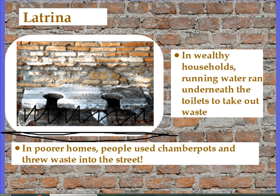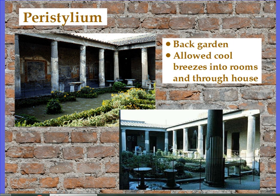Oh, and then at the very back of the house, of course, is the peristylum, or the hortus, the garden, which was very important in the summer for allowing those cool breezes into the rooms of the house and throughout the house, and also an important place for growing plants, flowers, herbs, and things like that that they might wish to have in the household.